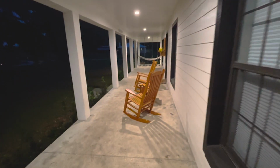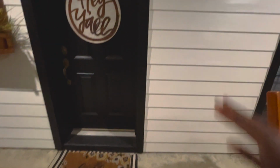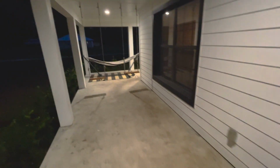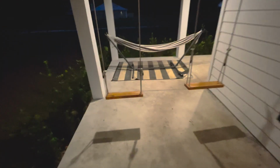So, if we walk down this way, y'all know we have the rockers. We have Egypt's chair from her very first birthday, but now it's Sahara's. We pan up this way. We have this sign as you walk out the front door that says, "Welcome to the porch." And right here is the front door. And if we pan this way, you can see we have these two swings. We have this hammock. And then around this corner, the chimney. And over here is where Achilles loves to lay. It's his favorite spot. Can you tell?